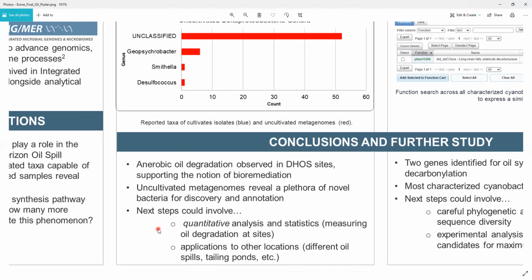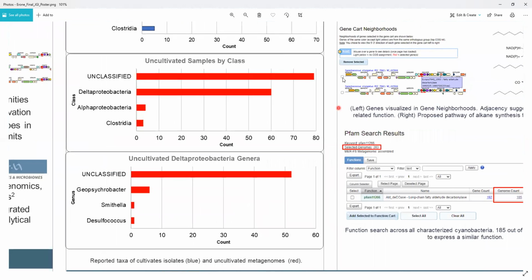Now, this whole part of the research was about bioremediation, fixing the damage that has been done. If we're looking for a true alternative to drilling for oil, the best way to prevent future oil spills is to not have to drill for oil in the first place. And so this does lead into the second part of this research project.